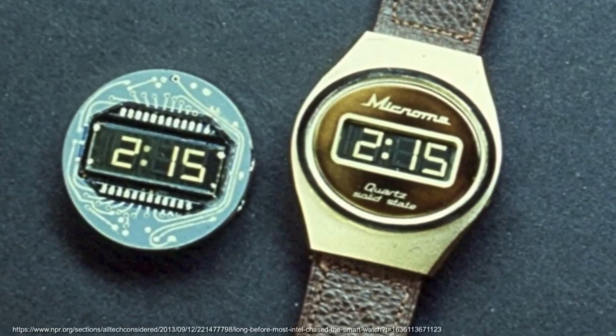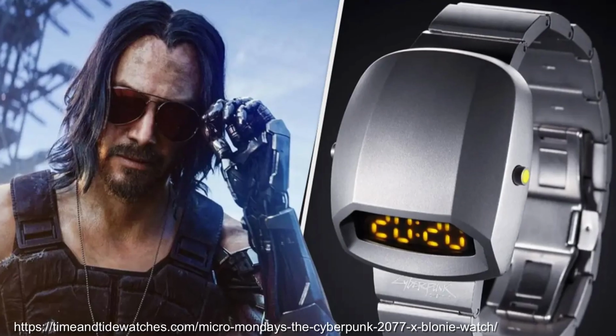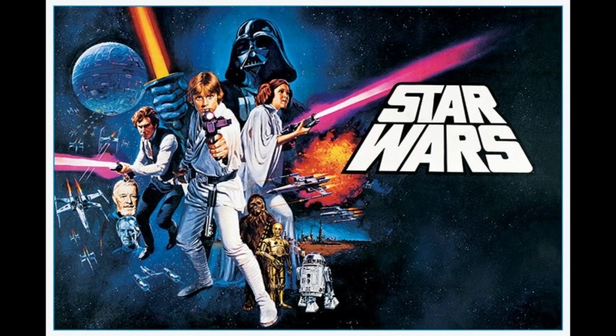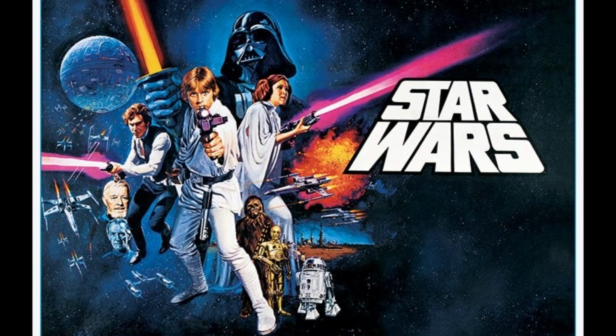As you'll notice is a common theme amongst these companies, Intel also had a foot in the digital watch game as they owned the brand Microma and famously made Deckard's watch in Blade Runner, the spiritual successor of which I think is probably the recent Cyberpunk 2077 watch you can see on screen. Remember that Star Wars came out in 1977, so this spacey and sci-fi aesthetic was very much in the zeitgeist.